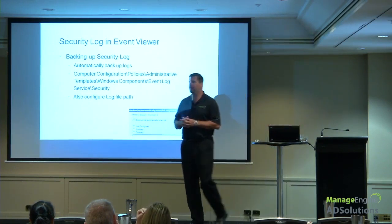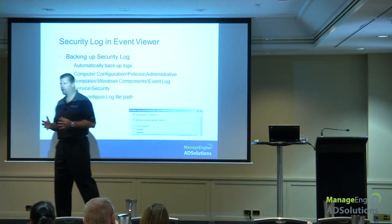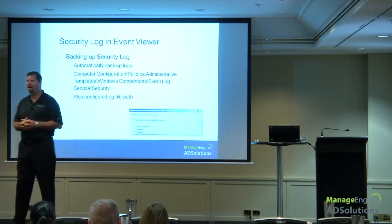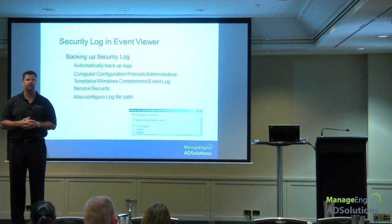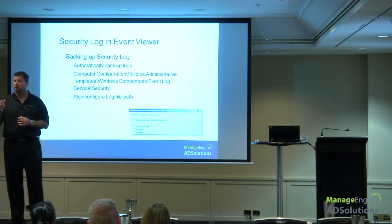But we're only talking about current, right? The current security log. How big can that security log get before it has to overwrite? Because I'm assuming most of you have the log set to, once it gets filled up, start to overwrite events as needed, right?